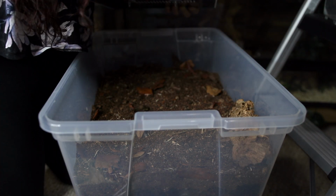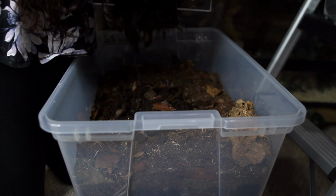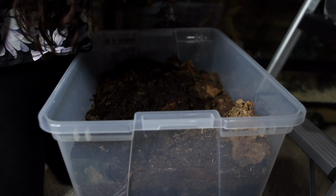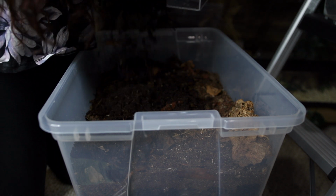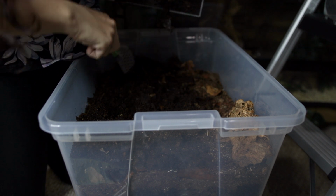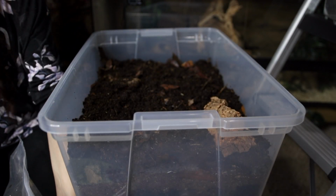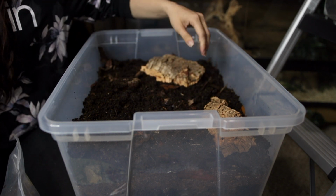This is a mix of two kinds of millipede substrate that I purchased. One of the mixes that I use is the Millie mix. The other one I got off of Bugs in Cyberspace, I believe, something like that. And I've had that bag for a while. I just used the rest of it on them. So it's a little bit darker than the Josh's Frogs mix. I also have some of this soft rotten maple wood that I'm going to crumble up in there as an extra source of food.